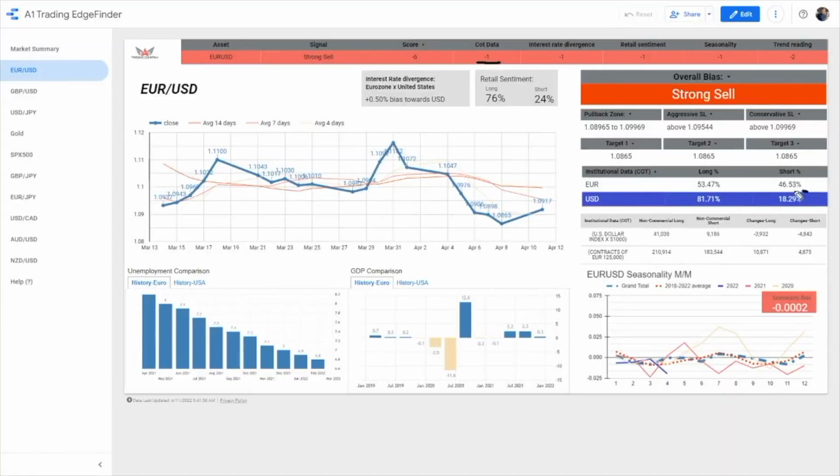COT data: we have very strong reporting for the US dollar from the institutional side of things, meaning that institutional traders, bankers, hedge funds, things like that, they're very long on USD. And so that gives me a bias to the short side on this pair.